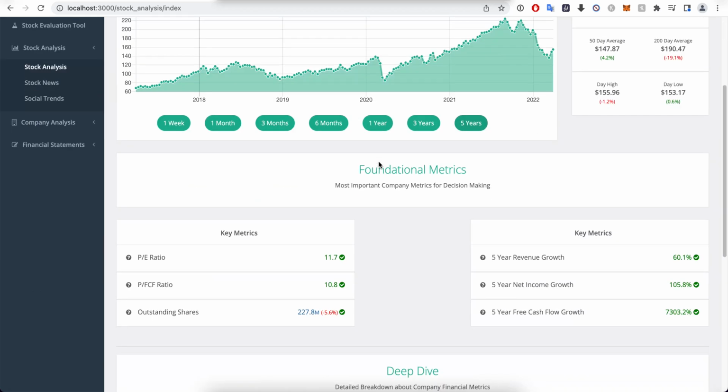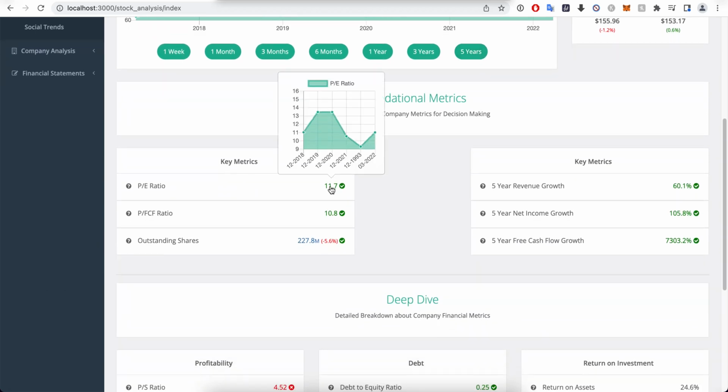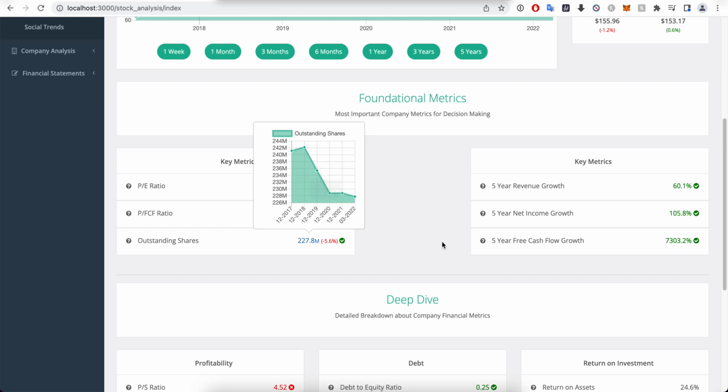Okay. So what about the company's financials? The P/E ratio is sitting at 11.7, which is looking good. And it's actually one of the lowest ones that they had in the last 5 years. Same with the price to free cash flow ratio, encouraging signs. And also outstanding shares keep decreasing. All of these signs are good, and I like to see those for the companies that I acquire.